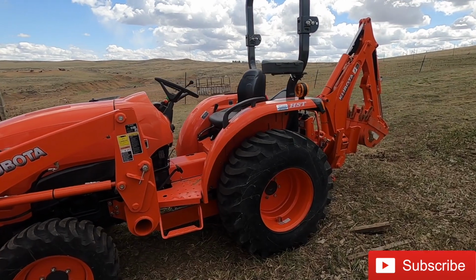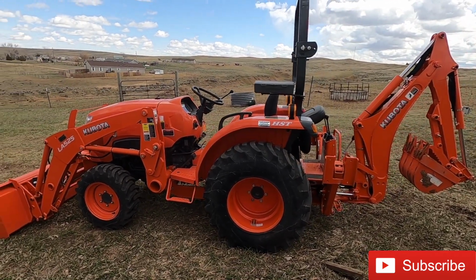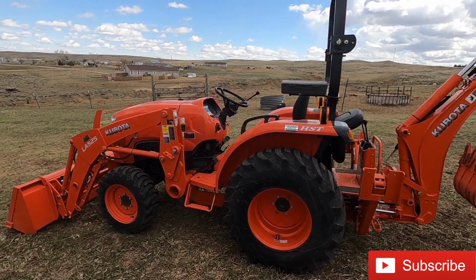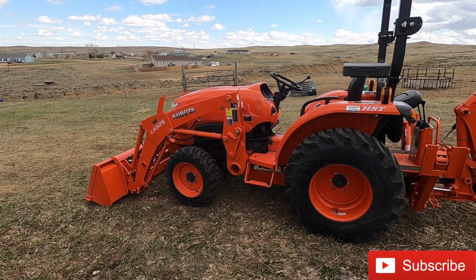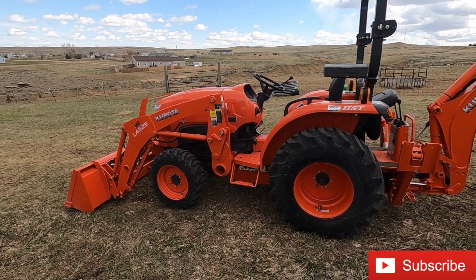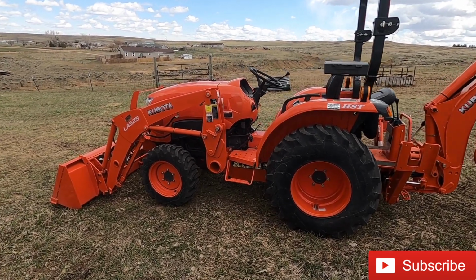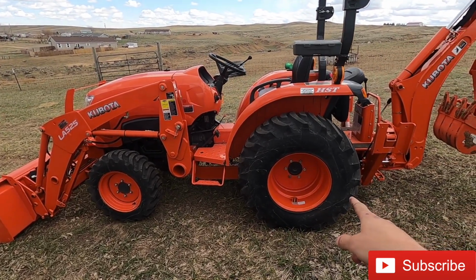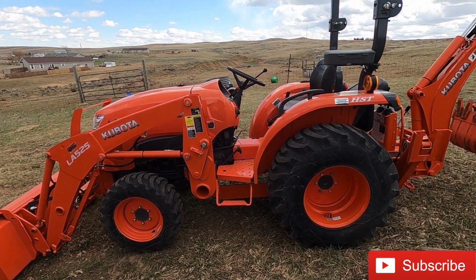Coming up, I am going to be doing a complaints video on this tractor. There are a couple complaints that I have, nothing crazy, a few minor things, but things you should definitely watch out for when going to buy this tractor. Just stuff you know you'll probably end up having to upgrade eventually. Definitely get your tires filled. If you're buying one of these tractors, that has made a world of difference compared to the tractors I've driven that haven't been filled.